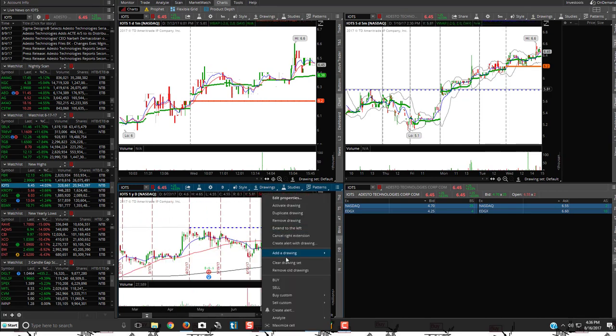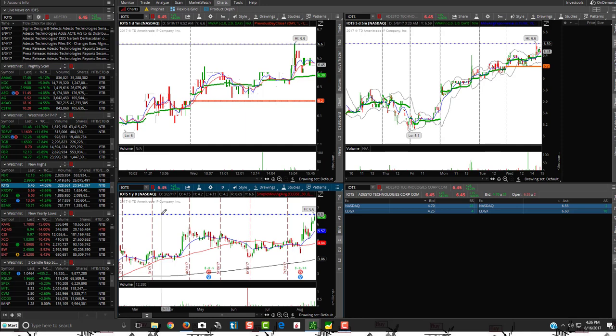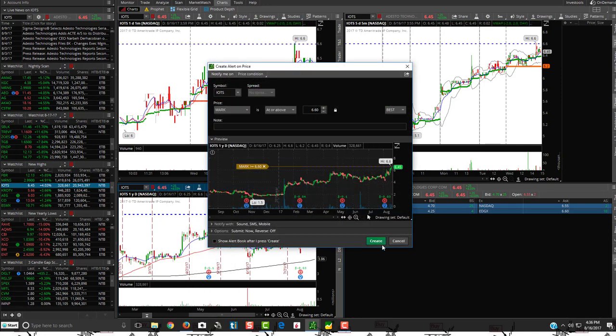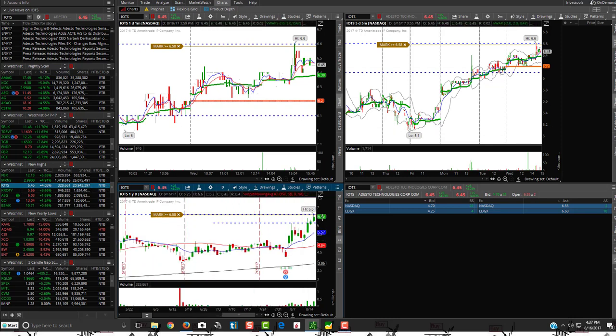IOTS. So let me remove this. See, the new area will be this 660 mark. Put an alert there to remind me. I'll put it at like 59 or 58. See if it goes back up. Now this area 610, kind of like an area of support. So see if it goes in between that range, falls back down, or goes up. So again, not a lot of volume. Might be a good potential short. 3 green days might come down. I might put that one on the watch list as a potential short.